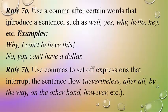Rule 7B. Use commas to set off expressions that interrupt the sentence form. These are not used as conjunctive adverbs, but they are only expressions that interrupt the sentence form, even when they come after the subject and between the subject and a verb. They are in the mid sentence. They are not used to join sentences, like nevertheless, after all, by the way, on the other hand, however.